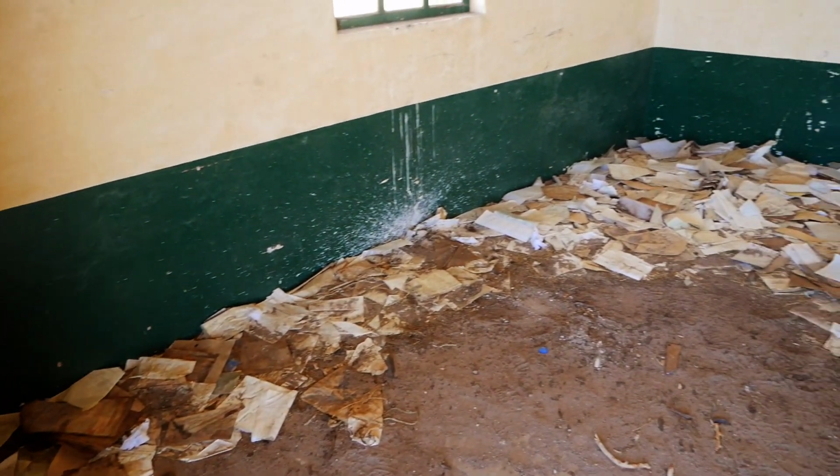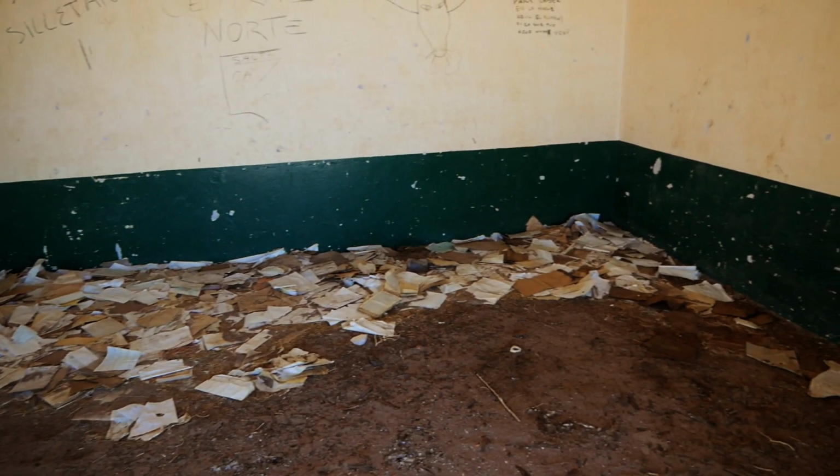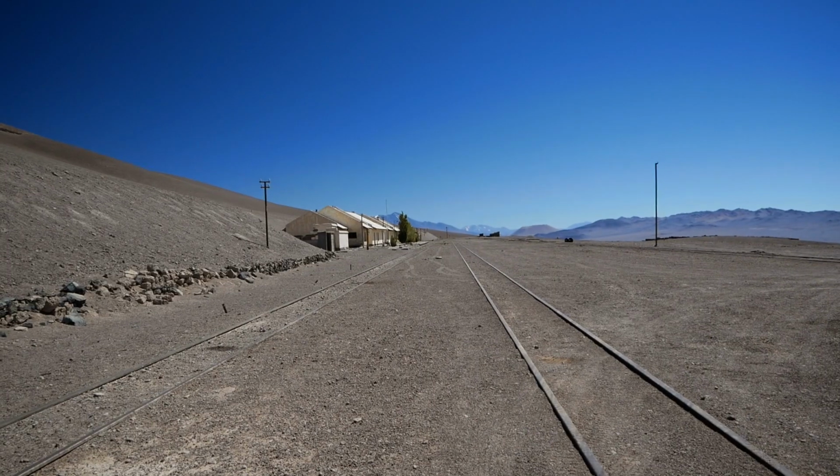Pretty crazy, the whole house is flooded because the water is still running, and that one is just flooded because one of the showers is still running. One of the rooms has all the old paperwork just strewn about. You can tell it was grand at one point. It's interesting.